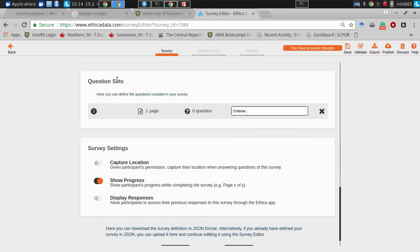Okay, so here, ladies and gentlemen, you'll notice that we can have some other settings, like should we capture the location where this was filled out? Should we allow them to see their past responses to the survey? And should we show them the progress through the survey? So if it's multiple pages, they have a sense of how much more do I have to go till this is done. We'll say show progress, but we'll leave the other two. Maybe we'll say capture location, sure, okay.